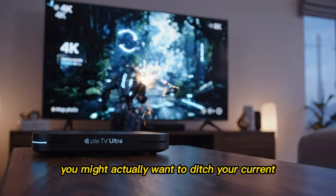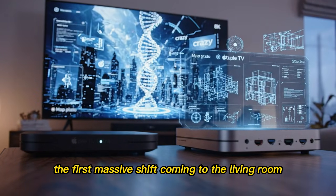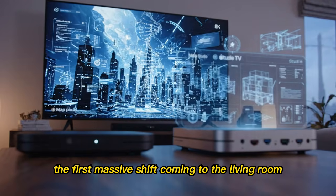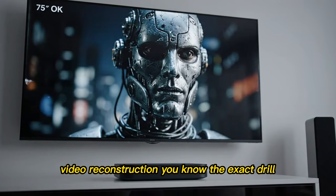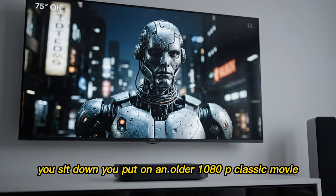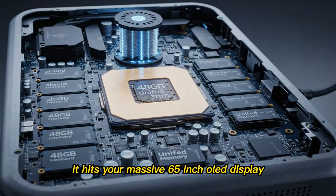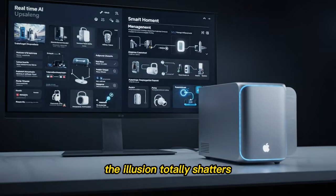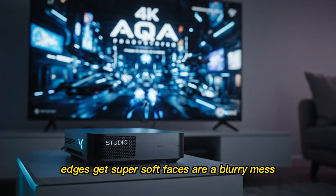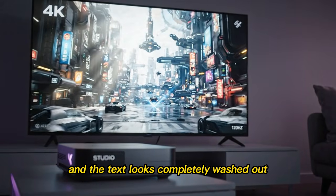Let's talk about why you might actually want to ditch your current daily driver and pull out your credit card. The first massive shift coming to the living room is hardware-level AI video reconstruction. You know the exact drill. You sit down, you put on an older 1080p classic movie, and the second it hits your massive 65-inch OLED display, the illusion totally shatters. Edges get super soft, faces are a blurry mess, and the text looks completely washed out.